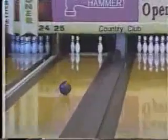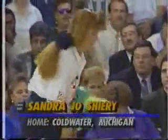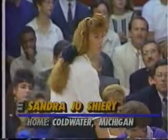This is the first time since 1989 that she has been in the championship match. Open frame in the first. Sandra Jo Shiery will play this pair of lanes exactly the opposite.